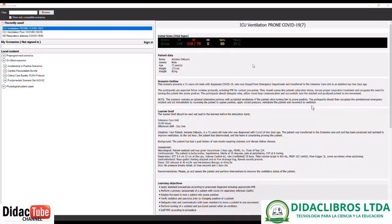Volume control assist, rate ventilated at 20 breaths per minute. Tidal volumes of 420, targeted tidal volumes of 420, peak of 10, flow trigger of 3. He does have some secretions when suctioning. The nasogastric feeding has been stopped and it's now on free drainage. Bowel sounds are present. IDC is draining roughly 40 mils an hour and intravenous therapy is 42 mils per hour. Skin, there's no pressure breaks noted and all lines are secured and 2 days old. Recommendation: please go and assess the patient and perform interventions to improve ventilation status of the patient.